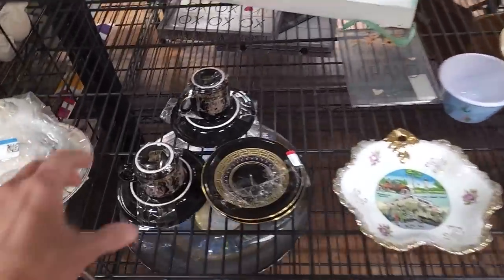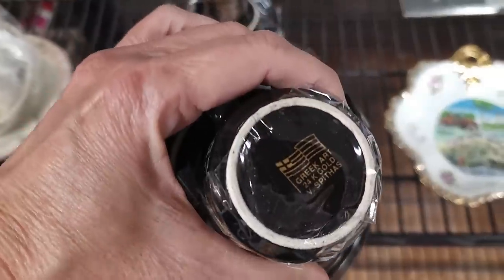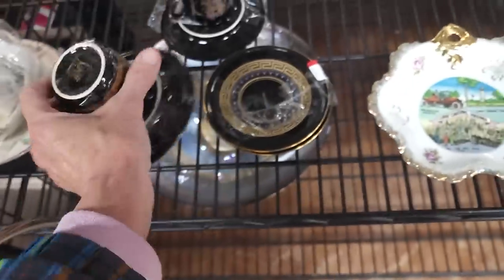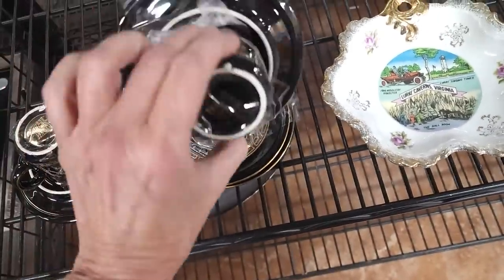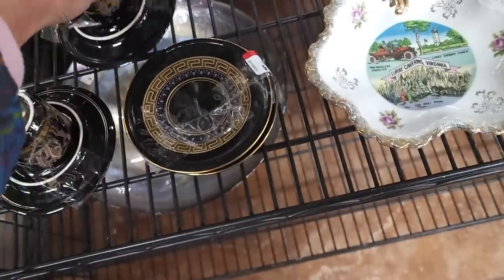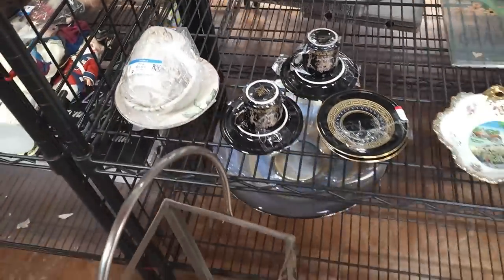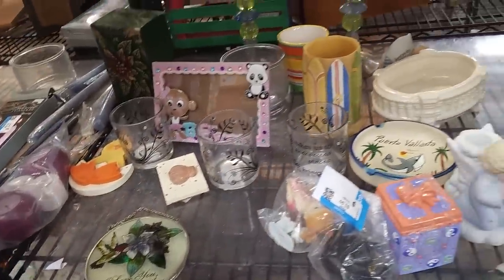We'll keep looking. Got some teacups and saucers made by Greek Art, 24 karat gold. I see a red tag over here, $5.99. I don't see a price on these. It's no price. They're kind of cool, but I think they're probably going to be in the $6 range, so we will leave those because they just are not worth quite enough for me to pay $6 on them.